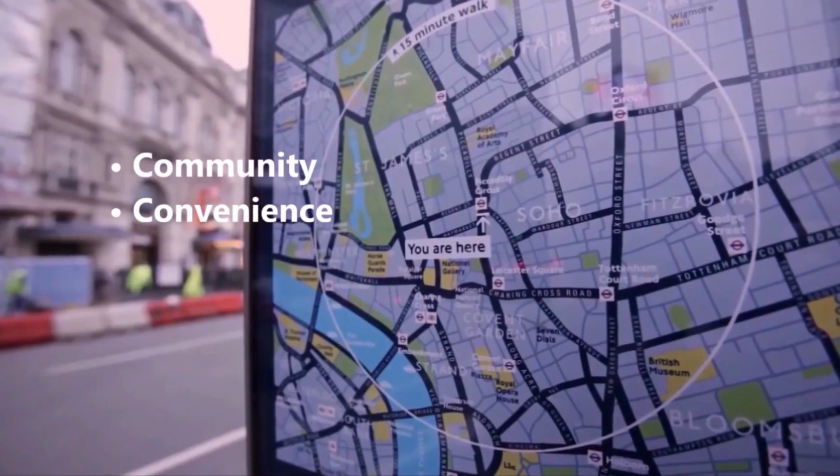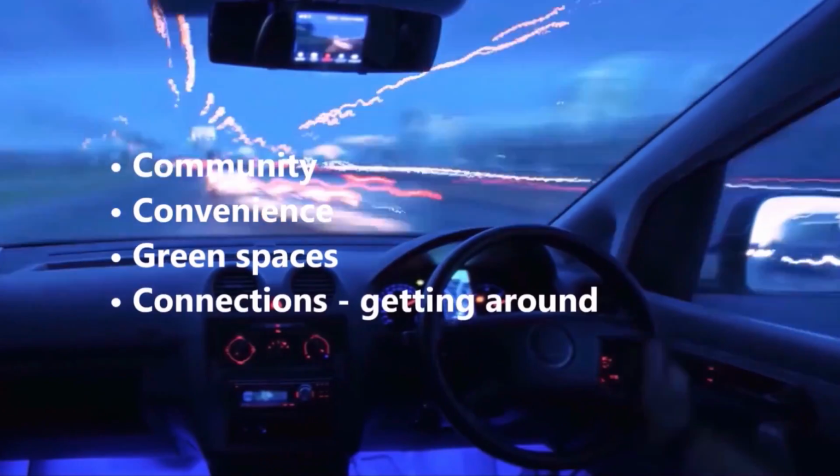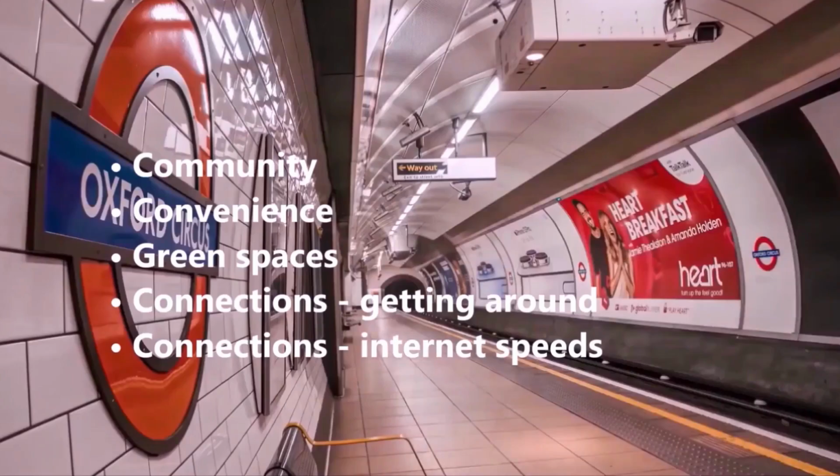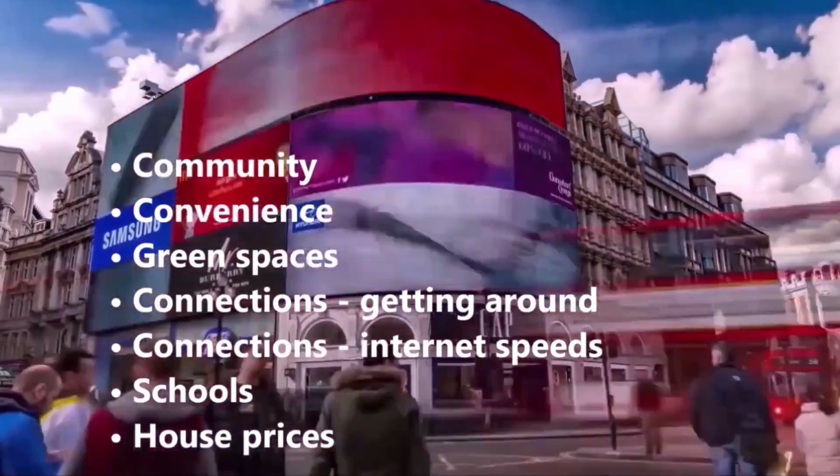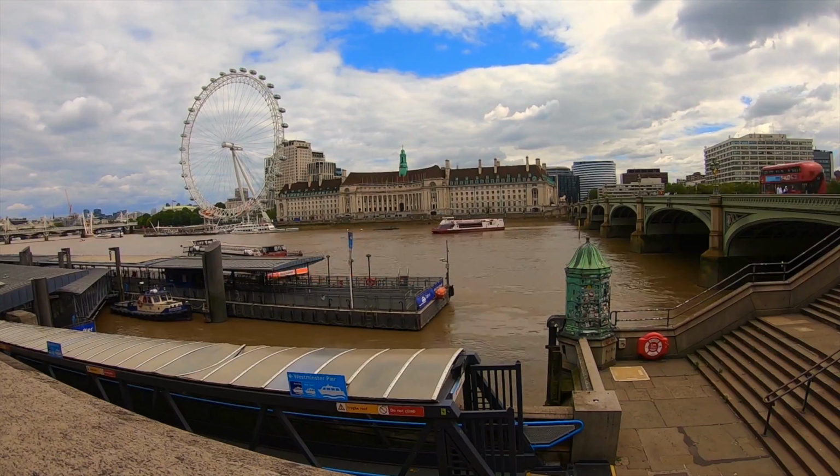Community, how the residents interact. No, you don't have to read these criteria. We're going our own way this year. We're not following the Sunday Times list in 2024. That's a bit arrogant. Here's a new list.